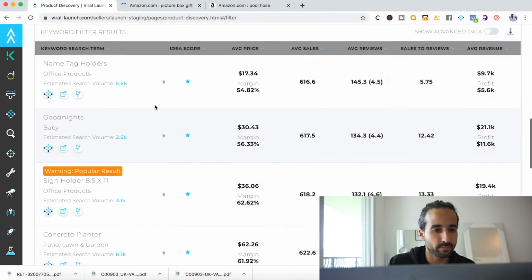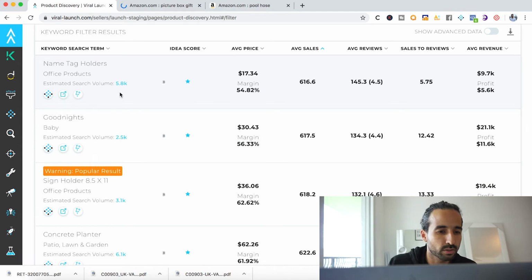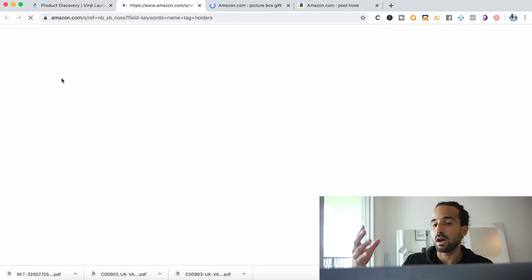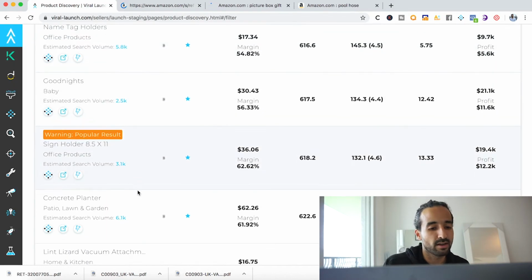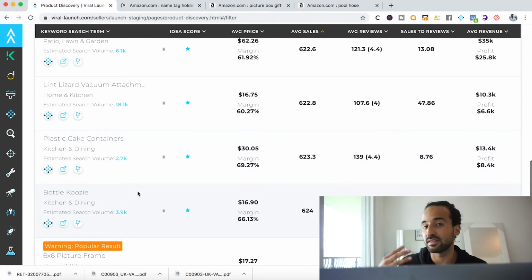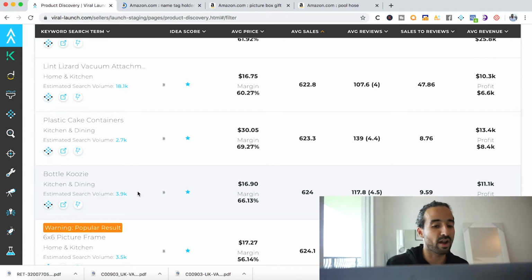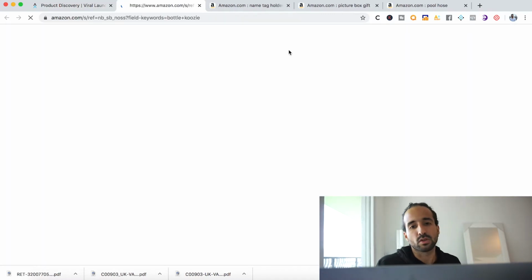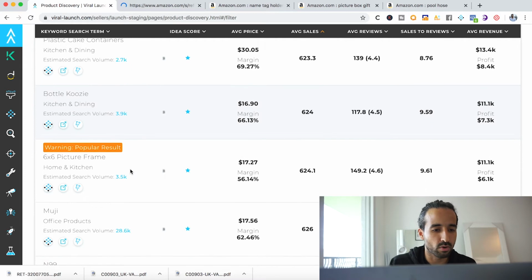Let's keep going. Name tag holders, good night. Name tag holders could be good, right? Again, small product, fits inside a shoebox. It's not dangerous, right? It's not going to cause any fires or anything like that. It doesn't go in babies' mouths, right? So remember that. Bottle koozie. Okay, let's see that one. So we have 4 so far. Let's do one more.